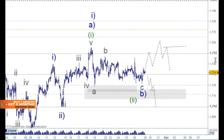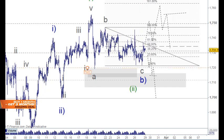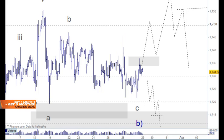I guess one way to look at it as well, if we take this top of wave B and the low of wave C there, then we've got the 50-60% at that point there. Just remove that now. Try to clean that up a bit. So if you wanted to go long and you're okay with the risk, then you would need that top there as the resistance at that point. I mean, as the support.